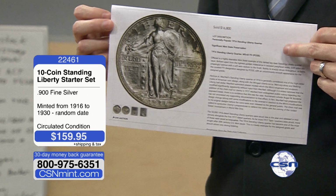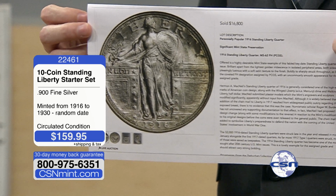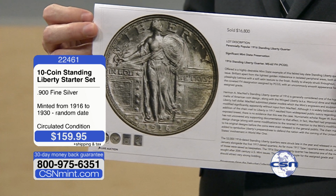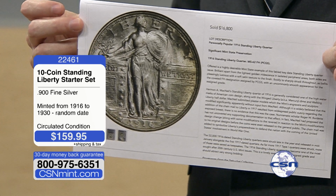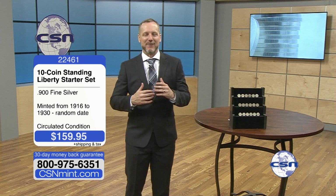This coin I found sold at an auction site in the year 2021. And it sold in the grade of Mint State 62, which is an extremely high grade for a coin well over 100 years old. And it sold at $16,800 on a popular auction site. So just to give you an idea on the collectability on that first year of issue, the uproar, the dramatics behind that first year of issue. Again, just want to share those stories with you and have a little fun with it here today.